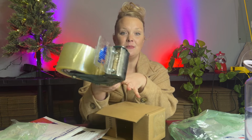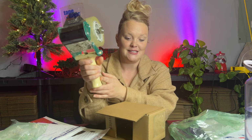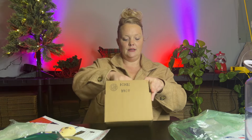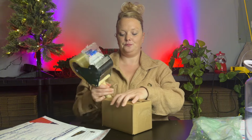I have this tape gun. I love the 3-inch tape gun. Some people say it's heavy, it's bulky, and maybe you don't ship enough for this to make sense, but this is my favorite tape gun. People always tell me to switch to paper. Send me the paper gun, and I'll use it. All right, I don't really feel like I have to box this, but we're boxing it today, baby.